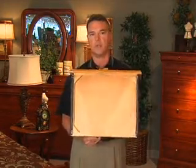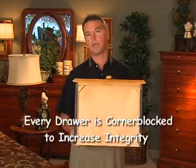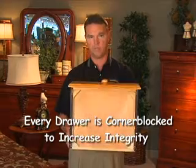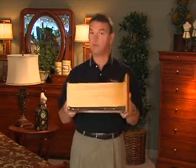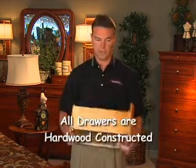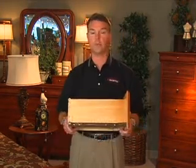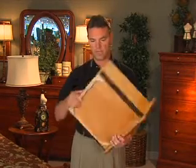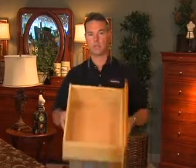Another thing that's common in all Tradewinds drawers is corner blocks. We corner block every drawer again to increase the integrity of the drawer. All drawers, except our cedar drawers, which we'll cover in a moment, are hardwood construction. This is a hardwood. It is kiln dried to less than 7% moisture, which is the industry standard for good drying. It is laminated, and it is all of hardwood construction.